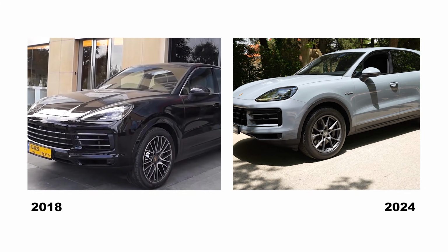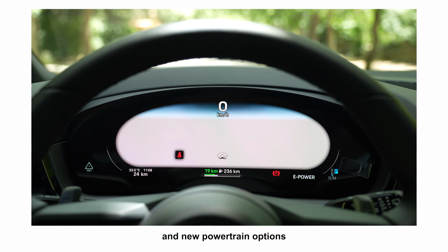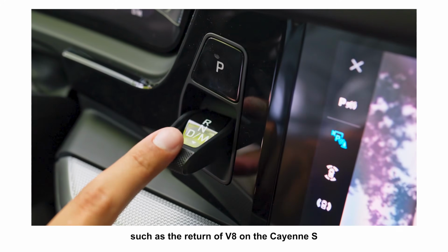Now let me just give you a brief recall of what this SUV represents to Porsche. The 2024 model receives a major facelift with Porsche's latest tech and new powertrain options such as the return of the V8 on the Cayenne S.